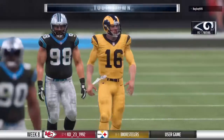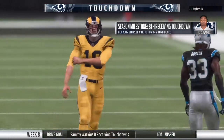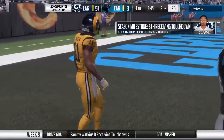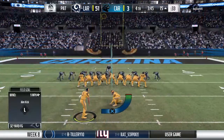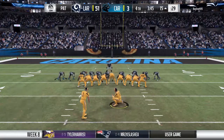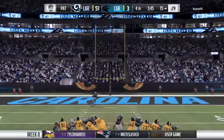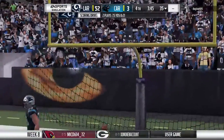And he's going to take this one in for a Rams touchdown. Tavon Austin, his 3rd touchdown of the game and 5th on the year. And the Rams have got it on cruise control. Now, this one was over a while ago as they just add on to their big lead.